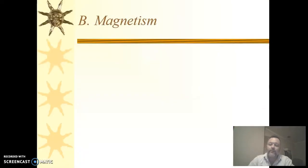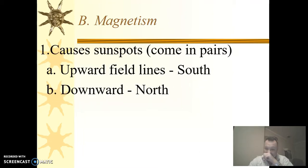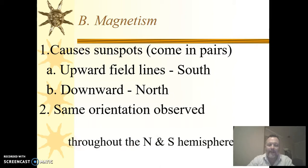Okay, so why were there two sort of downtowns? That's because sunspots are caused by magnetism. And what's the number one thing you learn about magnets? They have a north and they have a south. So sunspots have a north end and a south end. They come in pairs. The south, by definition, is where the lines are coming up out of the sun. And by definition, when the lines go back into the sun, we call it the north. They don't have to be turned north and south. Those are just the terms we use because we're used to using those terms for magnets anyway.